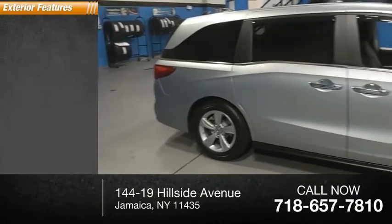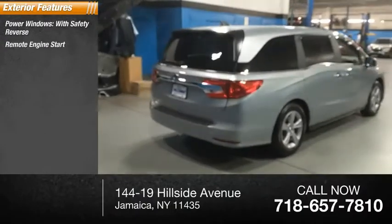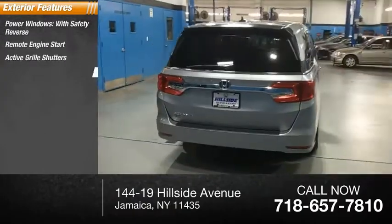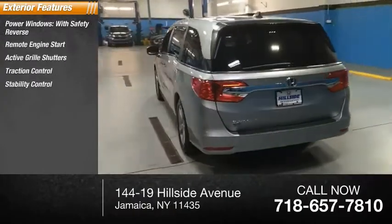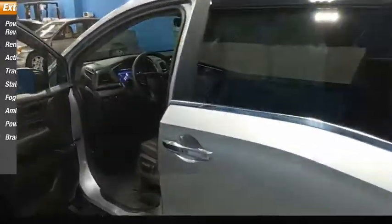Here are some of this vehicle's great options: power windows with safety reverse, remote engine start, active grille shutters, traction control, stability control, fog lights, ambient lighting, power brakes, braking assist.